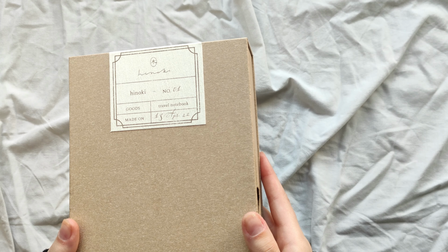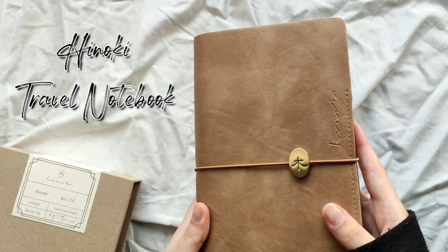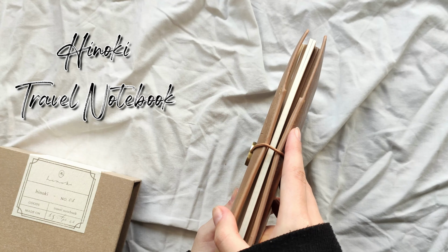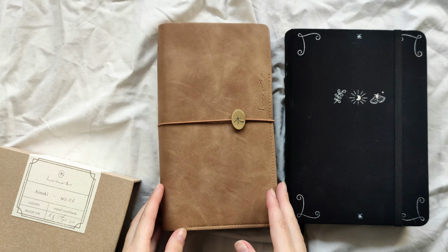I really like the packaging of the Hinoki collection, including these little pouches that the notebook comes in, and I just feel so happy that they didn't use any plastic and that everything is reusable. This traveler's notebook is actually pretty big. It's the same size as my A5 bullet journal from Notebook Therapy, so if you have one of those, it's the same size, and I was really surprised that it was actually this big.